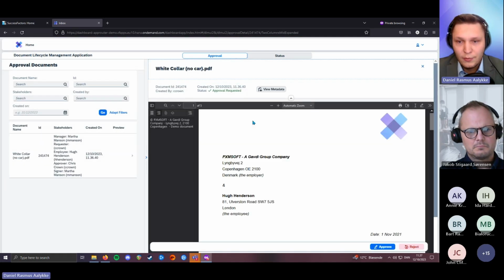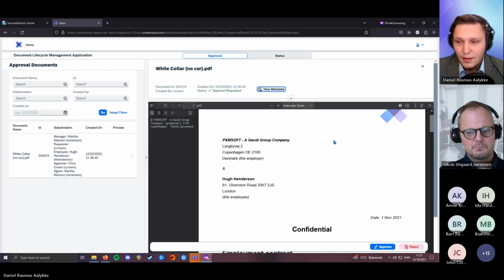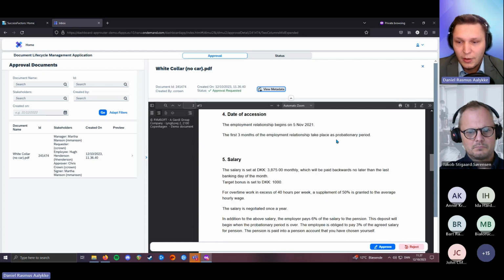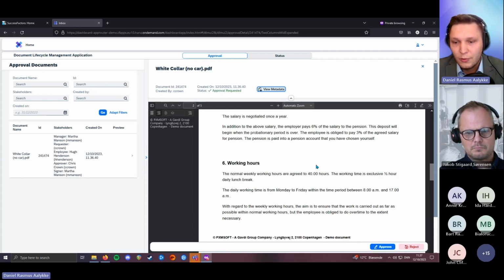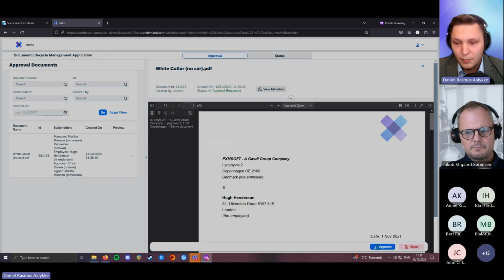Clicking it will allow me to review it. I can also review the metadata that will be sent along with it. Not all of the metadata that will be attached to the document in the archive is shown, because it will supplement it from the user's profile as well. I can then, as an approver, go through here and check if there's anything that looks wrong or is missing or similar. Based on that, I can choose to reject it with a reason that then goes back to the requester, the person who created the document, or I can approve it, meaning it goes on in the flow.